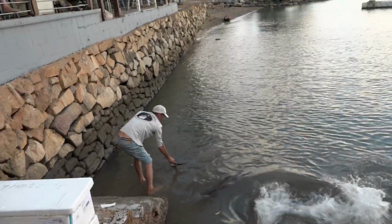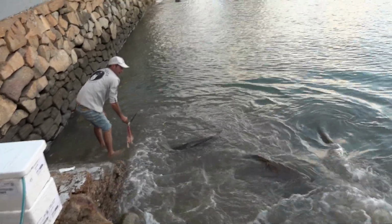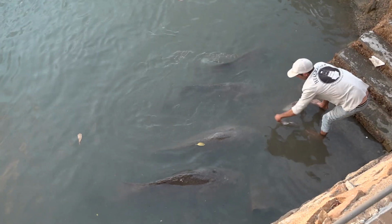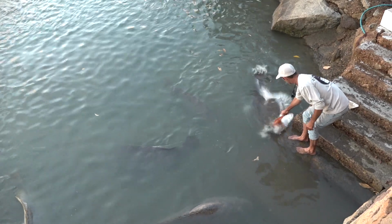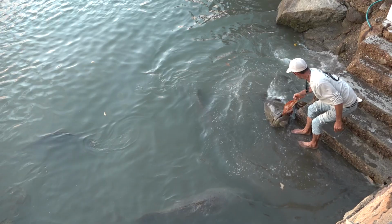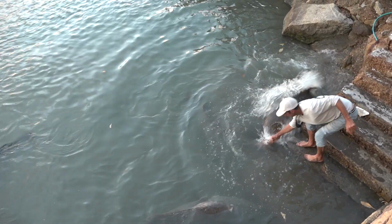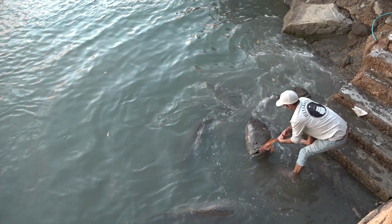The fish carcasses are mackerel or tuna that he sources from the local fishing boats. Sometimes they forget to get them for him, so he said he's had to do a few trips down to Cairns to collect some from down there. Interestingly, when they eat, they actually suck the food in. So they sort of snap off the whole carcass as he holds it out into the water.